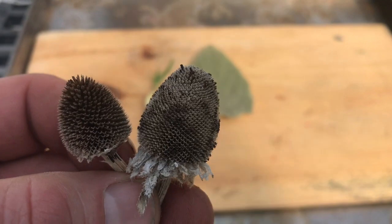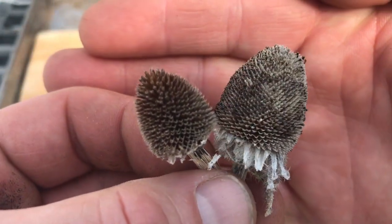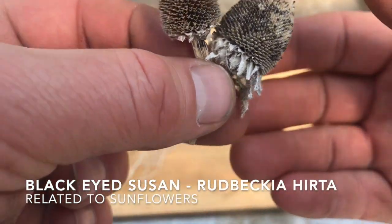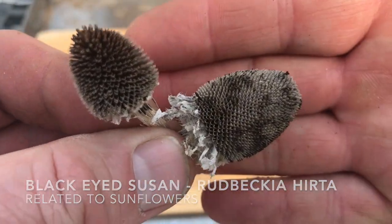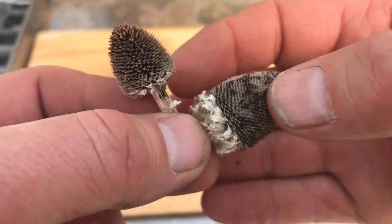I'm hoping that you can see this well. Let me put my hand behind it. These are seed heads, probably from Rudbeckia, which is black-eyed Susan, a flower that a lot of people love. And I don't know if you can see, there's little brown specks. You see how parts of it are white or lighter color, and then there's the dark spots. That's where the seeds are still.